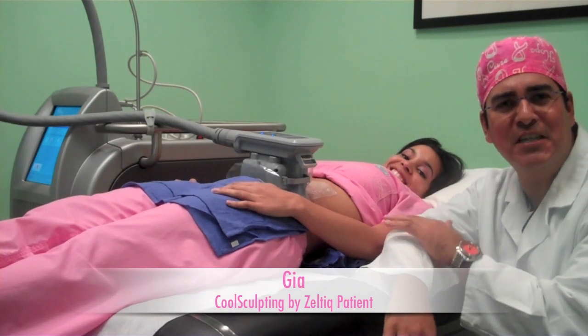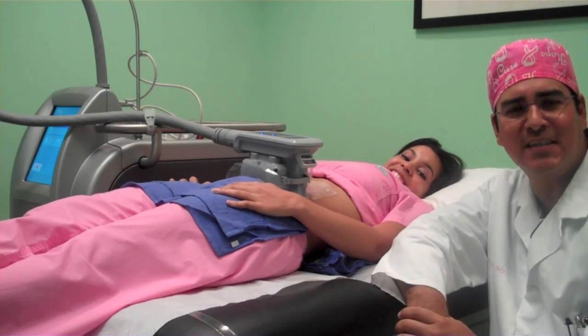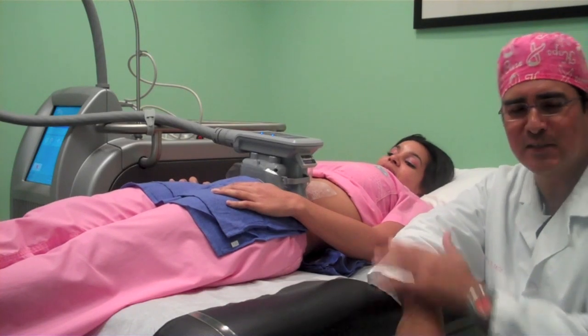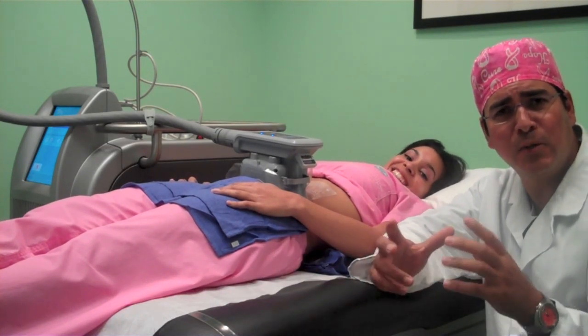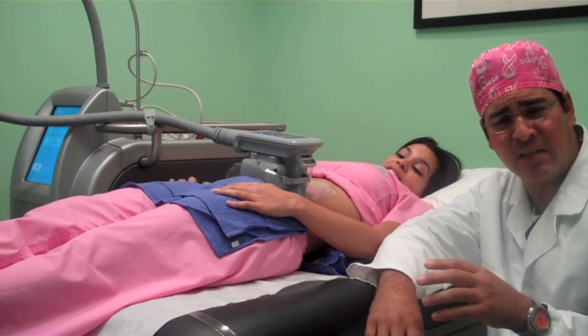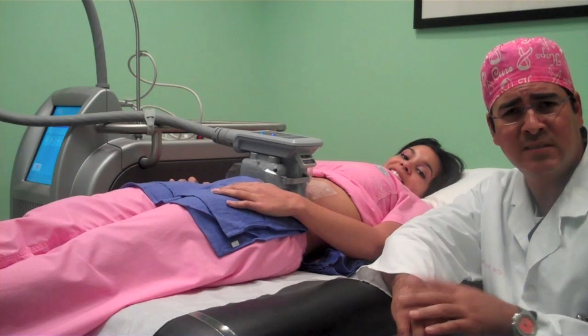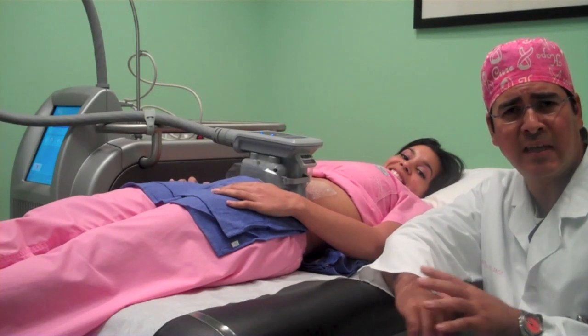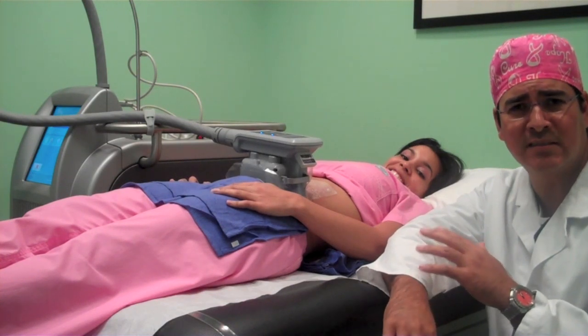Okay, so here we are with Gia. She's our second Central Florida CoolSculpting by Zeltiq procedure patient. You can tell from Gia's apparel she works for me as well. Gia had a little pooch of excess fat in the lower part of her central abdomen that she wasn't happy with and wasn't able to get rid of on her own with diet and vigorous exercise. So she's a perfect candidate for CoolSculpting by Zeltiq.